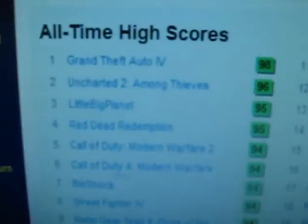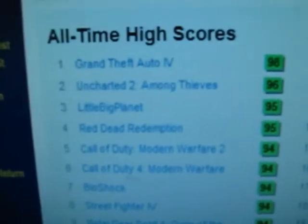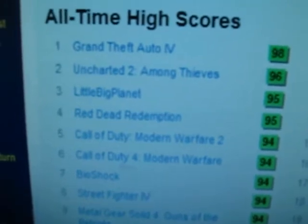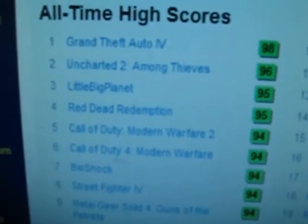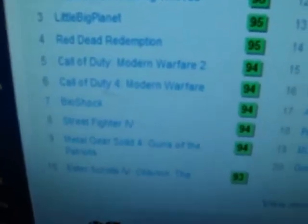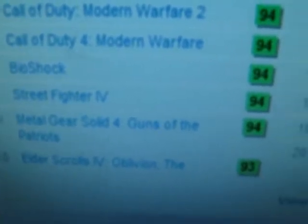Now, let's go to the exclusive games. As you can see on Metacritic, these are the all-time high scores. Now, in the top 5, there are 2 PS3 exclusives. Uncharted 2 Among Thieves, which got a 96, and Little Big Planet, which got a 95. Those both are 2 great scores, and are both solid games. Now, in the top 10, they have 3, with Metal Gear Solid 4, Guns of the Patriots.